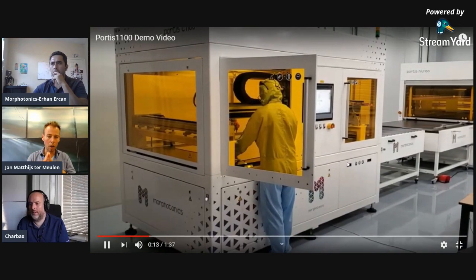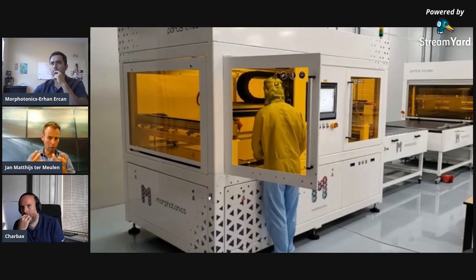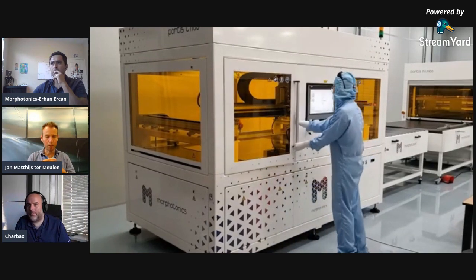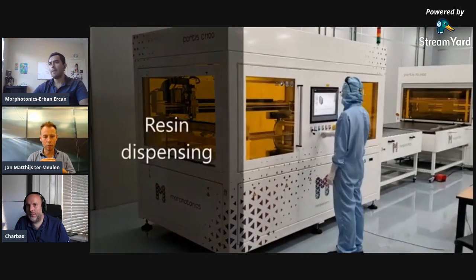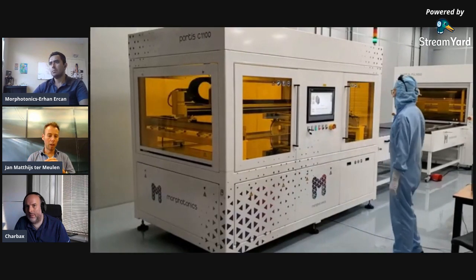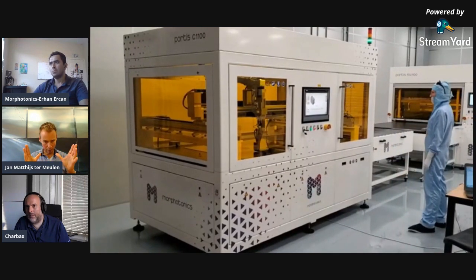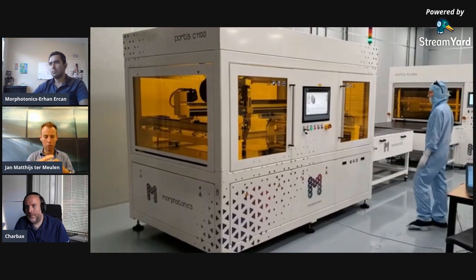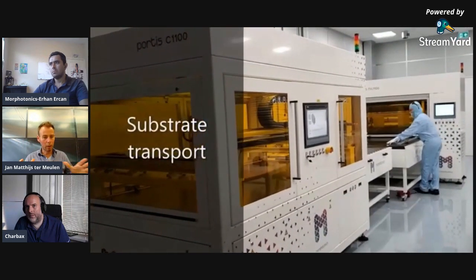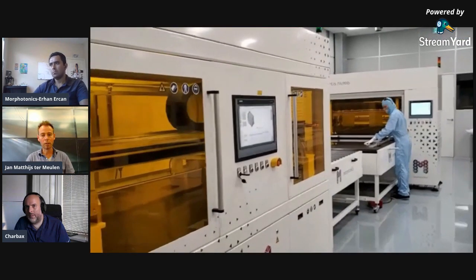So this is our latest tool, or equipment. This is a big machine. Really a big machine. It can replicate on surfaces of 1.1 by 1.6 meter, basically solar panel size. But also, and I will explain it later, depending on the size of your television at home, you can replicate multiple television sizes in one pass.